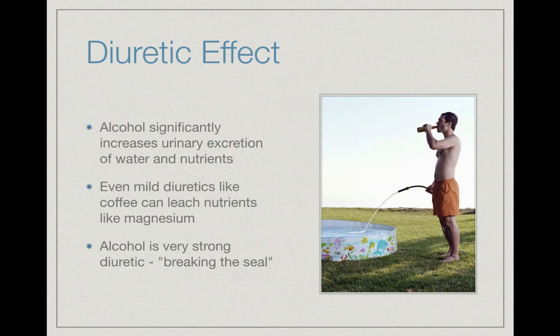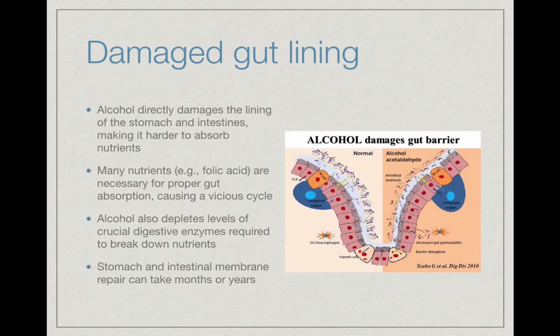There are other diuretics that are commonly consumed. Caffeine is one of them. So coffee is considered a diuretic, and it can make you go to the bathroom, but it's not toxic. Alcohol has a number of ways that it leaches water and nutrients from the body, and it's more of a serious diuretic than, let's say, caffeine. Alcohol also damages the gut lining.